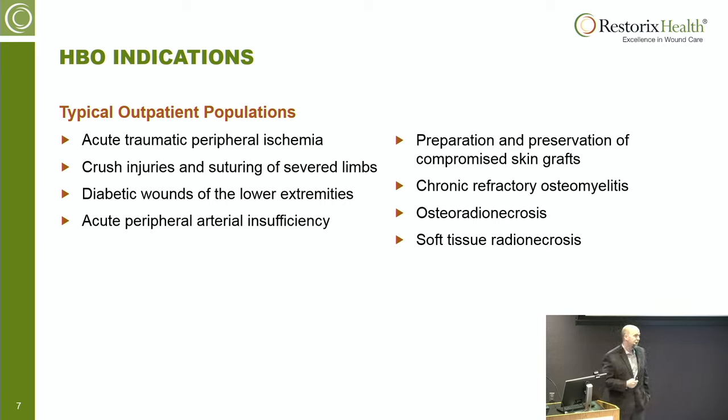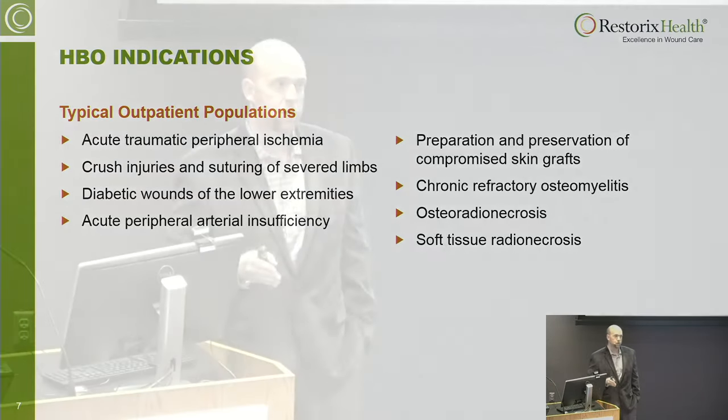Osteoradionecrosis, another big indication. Now, as I talk about radiation, I'm getting into patients that may not be referred to the center for direct wound care, but they're going to benefit from the HBO. As we think about radiation, obviously the good news about radiation is it saves the patient's life. So in a lot of cases, the patient has a cancer, surgery, chemotherapy, radiation may be a part of that regimen. Medicine's advanced quite a bit, so the radiation fields have shrunk considerably now. When we radiate a tumor, we do a much better job of not accidentally damaging collateral tissue that we didn't want to radiate than we did decades ago.